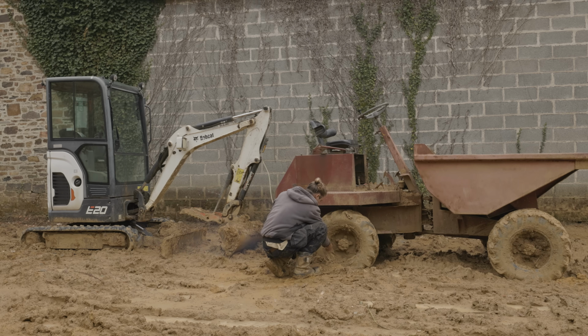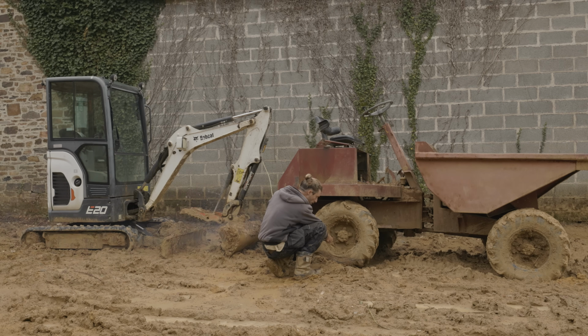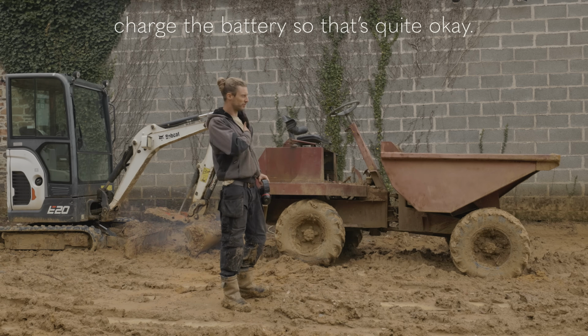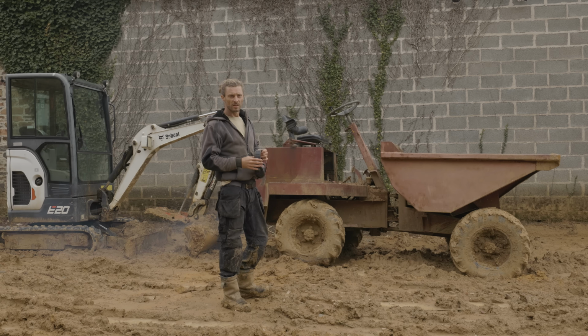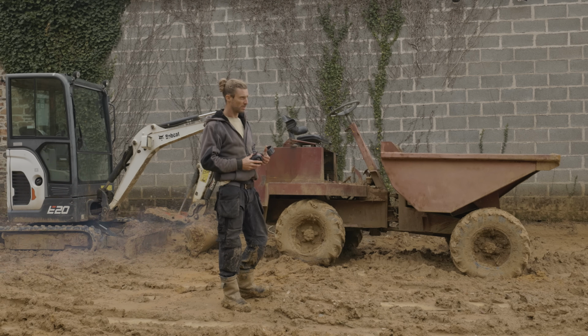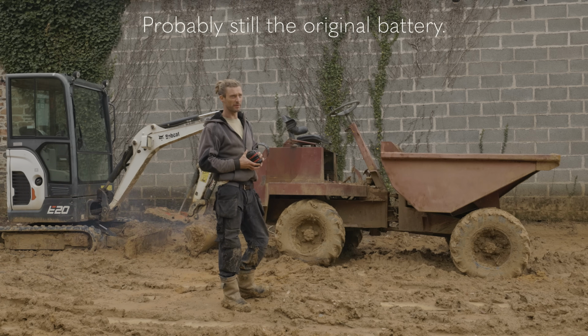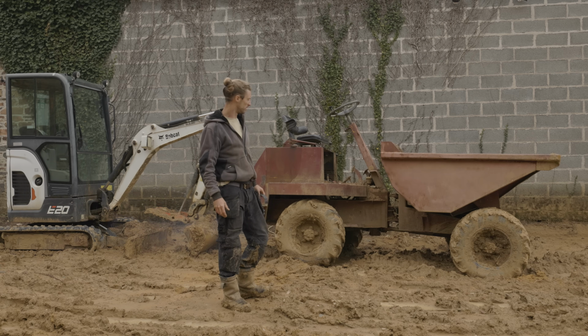As the week goes on and the storm moves away, the weather finally improves just enough for Philippe to take another attempt at digging. One flat tire, and I had to change the battery, so quite okay. I've noticed the digger sometimes doesn't want to start properly, so I think the battery is getting tired as well. The machine is from 2015, so probably still the original battery, so that's 8-9 years, so it is gonna need a change as well.